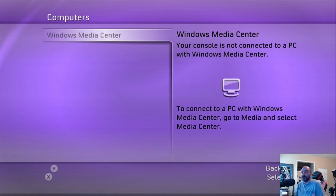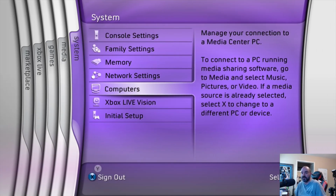You could connect up computers to the 360, as mentioned, setting it up as a Windows Media Center PC. If you had a Windows Media Center PC, you could basically connect to it from here and then start utilizing the Media Center options of the Xbox 360.